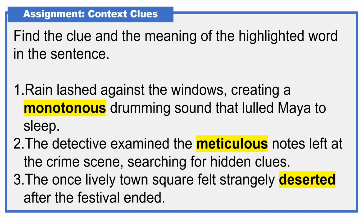At this juncture, I am going to give you an assignment. Find the clue and the meaning of the highlighted word in the sentence. Number 1. Rain lashed against the windows, creating a monotonous drumming sound that lulled Maya to sleep. Number 2. The detective examined the meticulous notes left at the crime scene, searching for hidden clues.